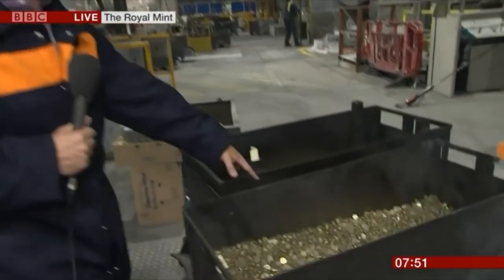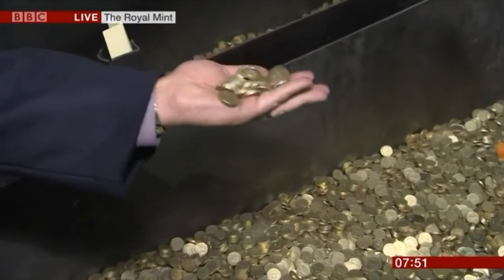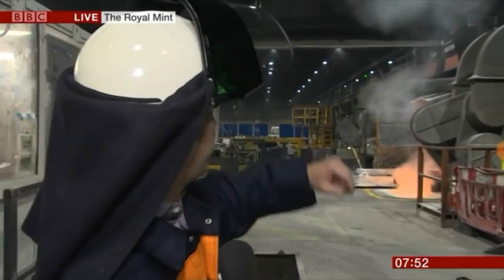And look at this, £55,000 worth per tub of old round pounds, because as you say, only 13 days left to spend them. It's been a huge changeover to the new pound coin which was introduced in March. So how have things been going as the furnaces are just fired up before another load of pound coins gets poured in? Let's have a look and find out how that transition has been taking place.